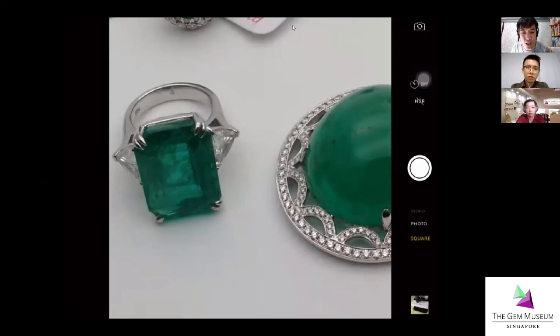Any more questions? Yes, I think Victor asked a question in the chat: how common are clear emeralds? No. Okay, he also asked in the chat, do you sell these stones?